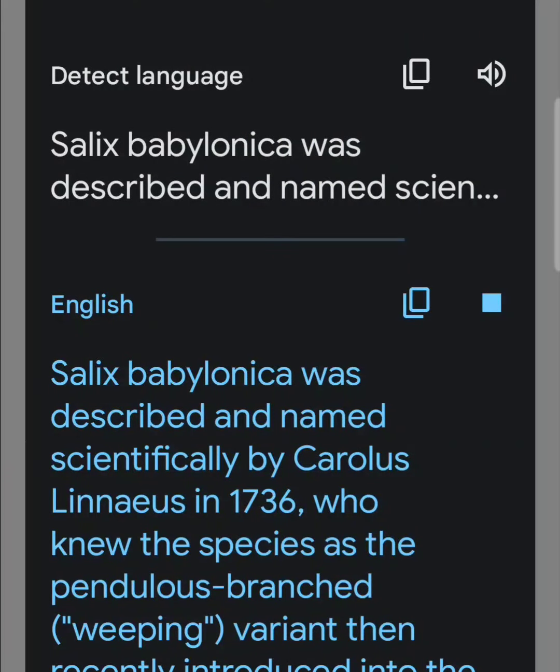Salix babylonica was described and named scientifically by Carolus Linnaeus in 1736, who knew the species as the pendulous branched, weeping variant, then recently introduced into the Clifford Garden in Hartekamp in the Netherlands. So that doesn't answer much.